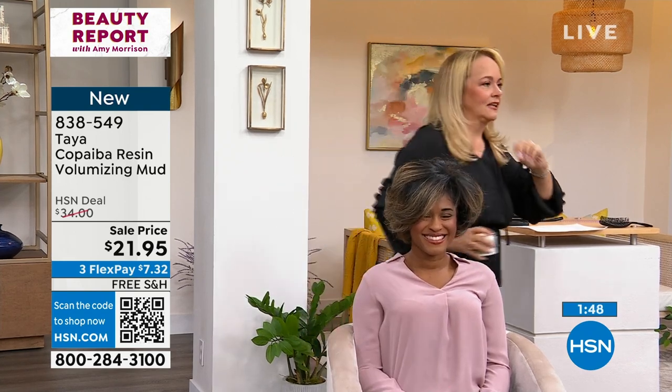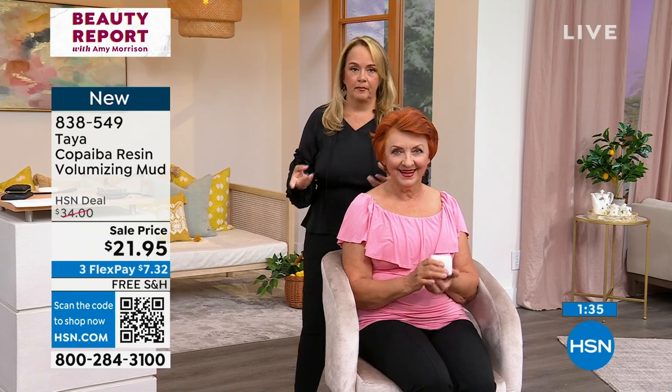Exactly, sometimes you put on a product and you can tell where you put it, right? Like a little greasy looking. It looks like your hair's dirty. Yes, this does not do that. No, it does not. And you can reapply and reapply again, which is what I love about it.